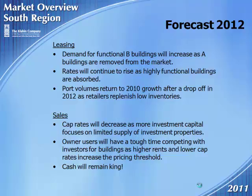As far as owner users are concerned, I think they're going to have a tough time competing with all-cash investors as the increased rents, especially in B product, allow them to push pricing thresholds. And finally, buyers who have cash set aside on the smaller side are going to be in the driver's seat because financing will continue to remain difficult.